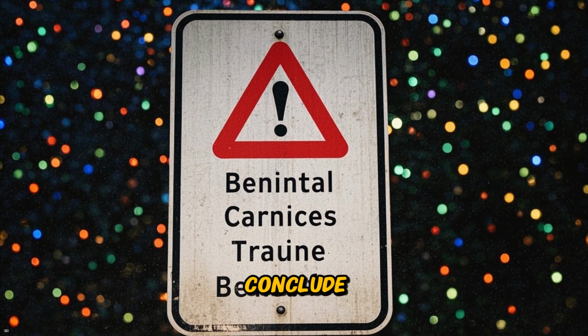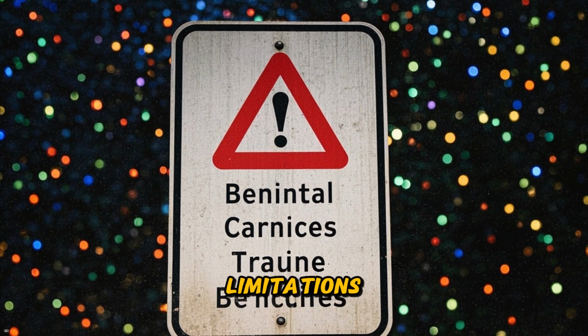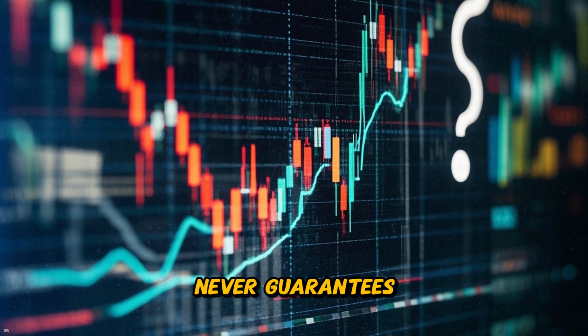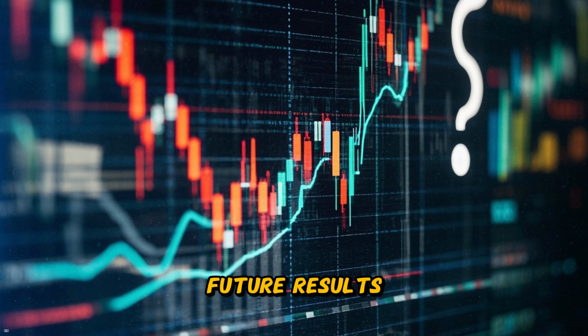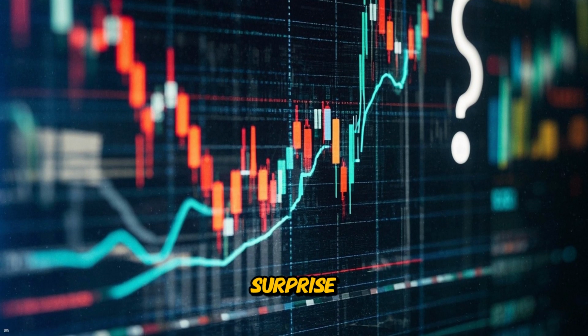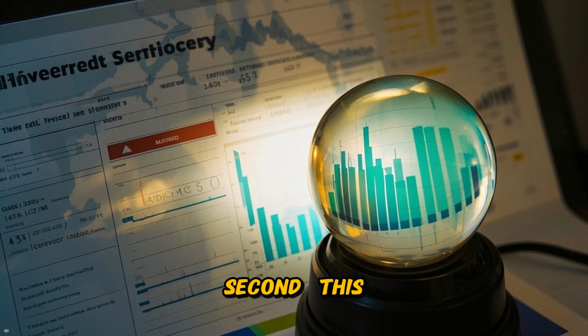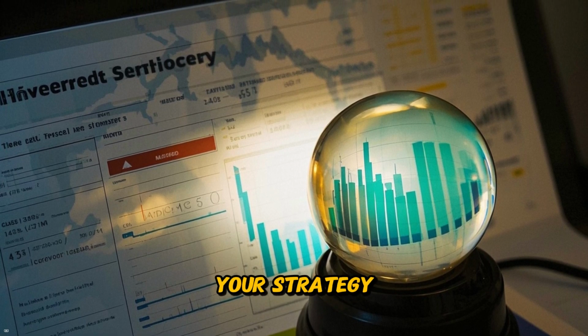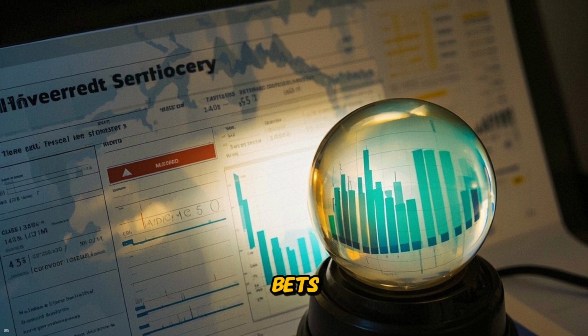Before we conclude, let's address the critical limitations and warnings about using the Benner cycle. First, past performance never guarantees future results. The Benner cycle has shown statistical significance, but markets can always surprise us. Second, this is a framework, not a crystal ball. Use it to inform your strategy, not to make all-or-nothing bets.